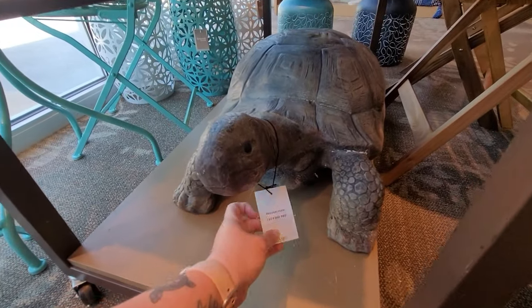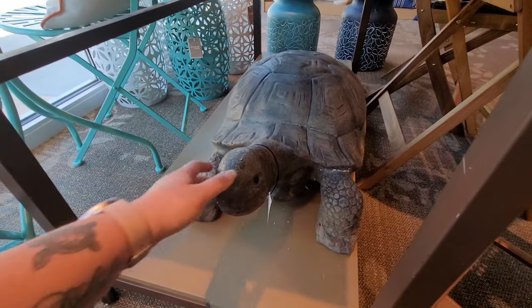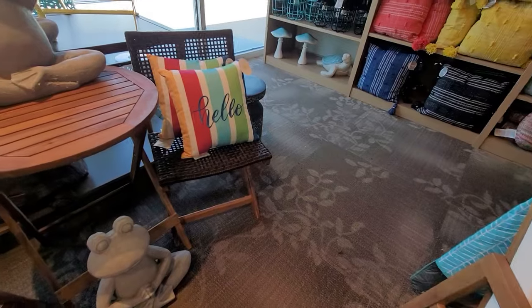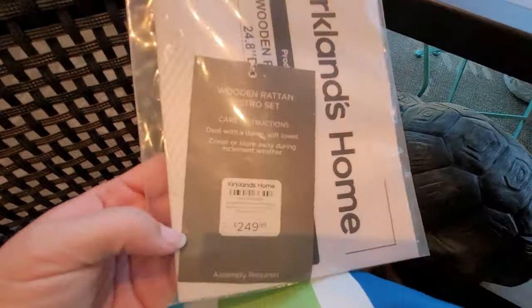Saw this tortoise, and you guys, I wanted him so bad, but he was $160. I could not believe it. I thought he was so cute. He would go so perfect in our front yard. I just absolutely love him. If you guys don't know, we get little gopher tortoises that roam our neighborhood, and they are just absolutely adorable.